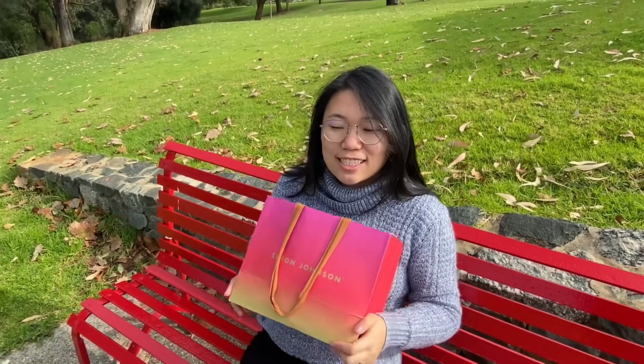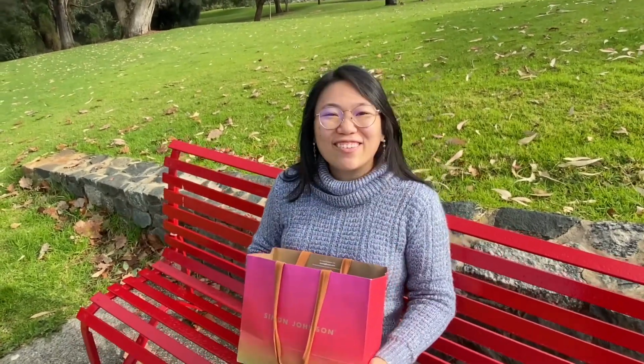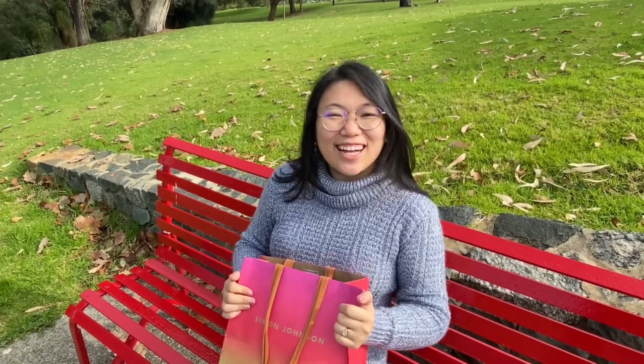But Threads is such a great place. I'm so happy I got 3 items for $15, and I got 1 free item as well. So yeah, let me just show you what I got.